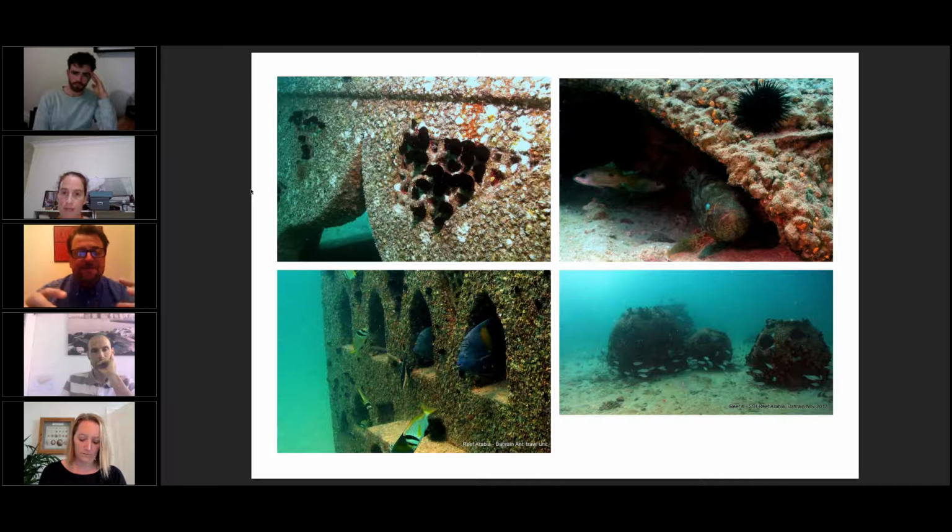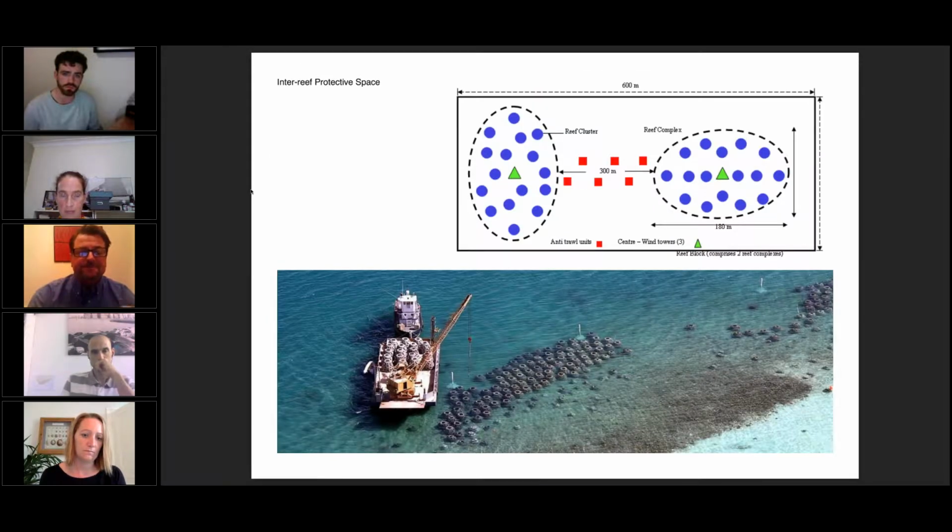So, for example, in the bottom right there, you can see the concrete reef balls. If they've got a diameter of 1 meter on the base, we don't put them more than 2 meters apart to the next one. Otherwise, the protective space is diminished. It's a bit like if you build a town and you had 100 meters between the houses, it wouldn't be a very vibrant town.